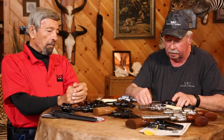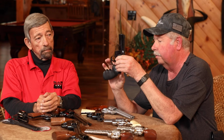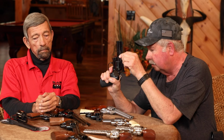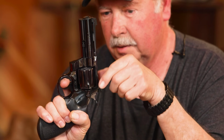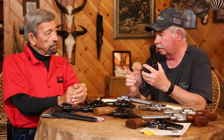And then something you mentioned before we started the video here is, people say, well, Colt Pythons get out of time real fast. And that is true if you don't have a trigger stop in one. Like you take this gun here and you shoot it a lot real fast, what's going to happen every time that trigger comes all the way to the rear, it's still trying to turn the cylinder. It's putting everything in a bind. It's putting the stop at the bottom of the bind. It's putting the hand in a bind. And over time, that overturning of the cylinder will eventually get the gun out of time.